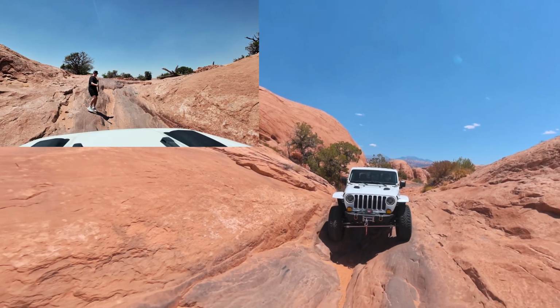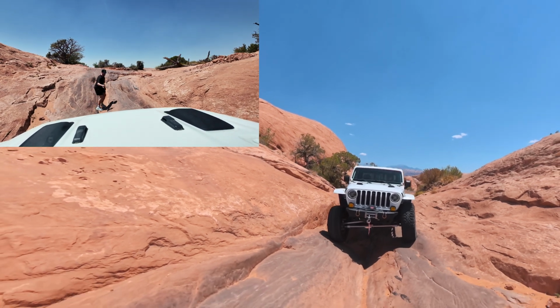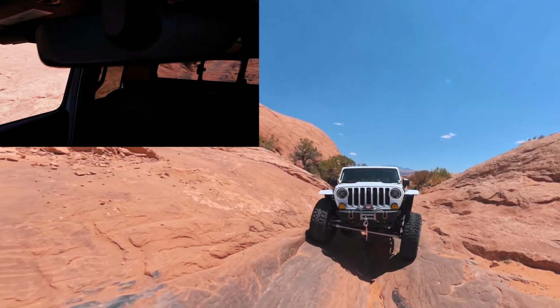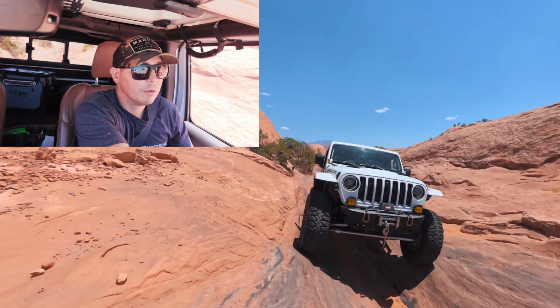Just keep your tires centered in the middle of the V-notch. So what I'm feeling now is I think you really got to hug the wall to the right. You got to keep your tire up, because if you go too far driver, I think you're literally going to just slam into that wall.